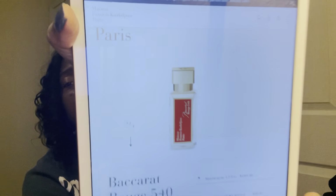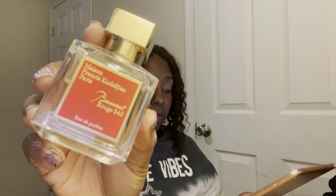So let me give you the notes. For a 2.4-ounce bottle, the cost is $325. And for the 1.2 ounce, you are paying $195. So this is the 1.2 and this is the 2.4. So your girl saved her coins to get this.